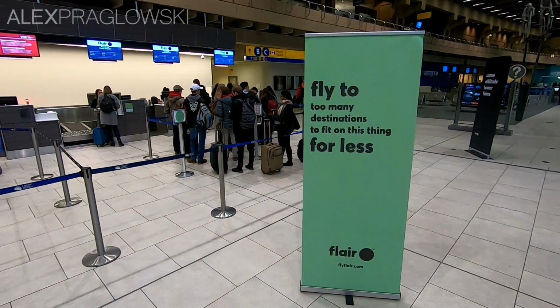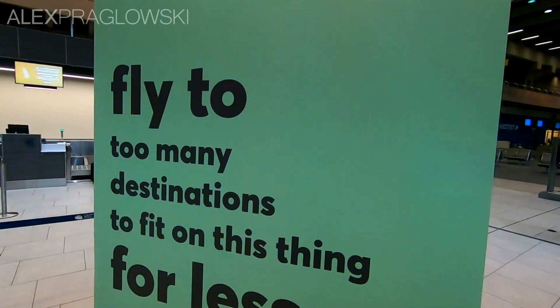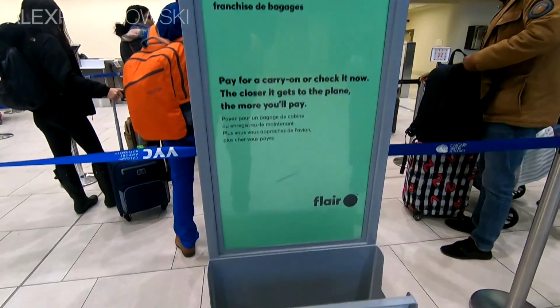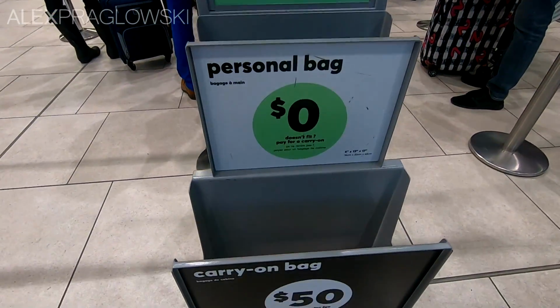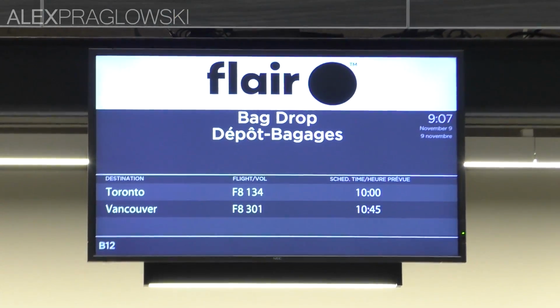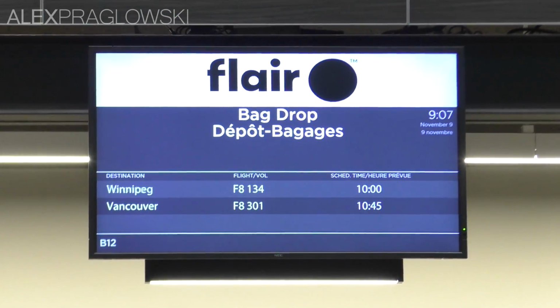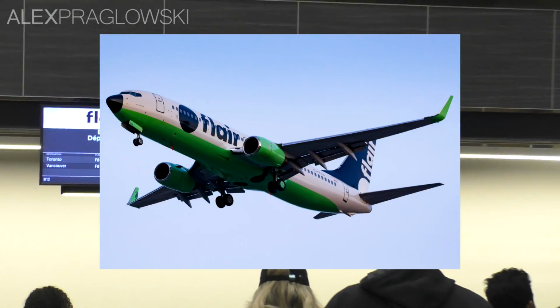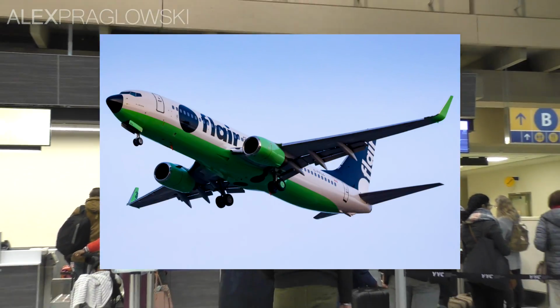Flair Airlines is a Canadian low-cost carrier that started up in 2005 as a charter airline. They began scheduled flights as Canada's Low Fare Airline in 2017 with a fleet of 7 Boeing 737-400s. Long story short, they rebranded again in February, opting for a more minimalistic look across the board, as well as this neon green new livery for their new 737-800s.